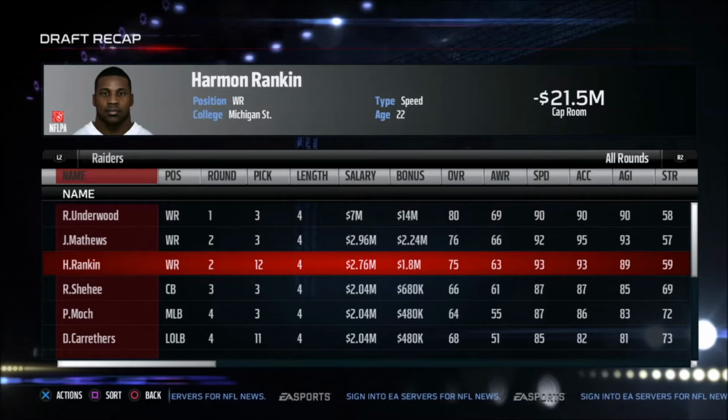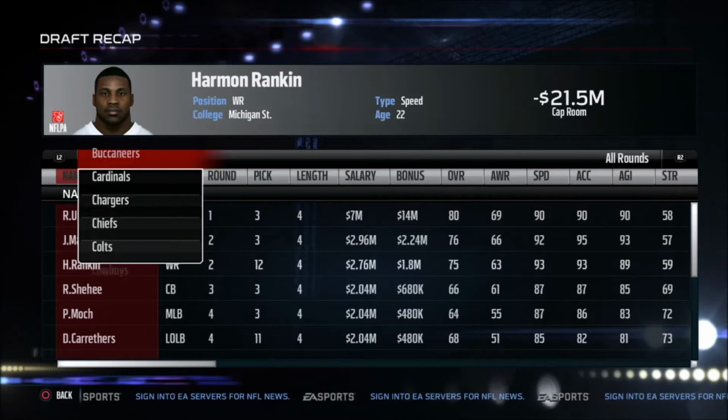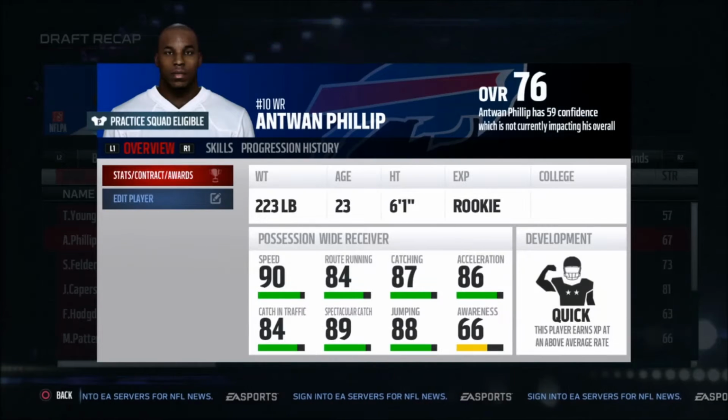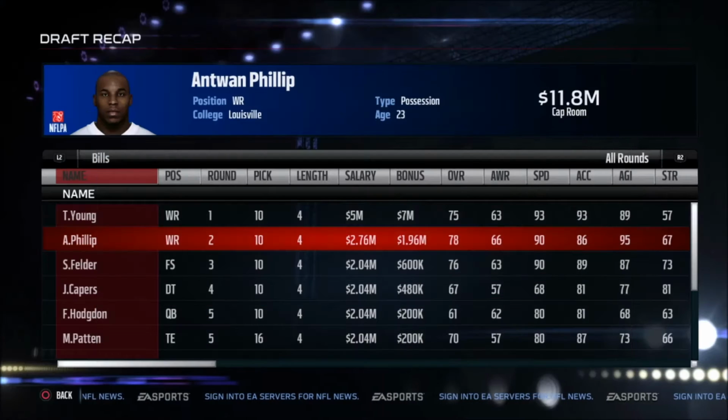Went to the Chargers because these were players that I needed. I'm kind of rambling here, but so cornerback and wide receiver. Out of the players drafted afterwards that I looked at, we got a pretty good one, except for, well, even Phillips, even this wide receiver of the Bills here. Let's just look at him real quick. I was thinking about this guy right here. Quick development, 6'1", 90 speed. That would have been pretty solid.